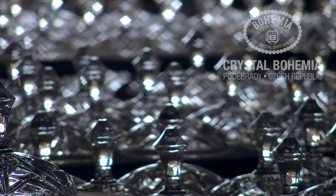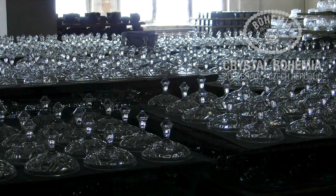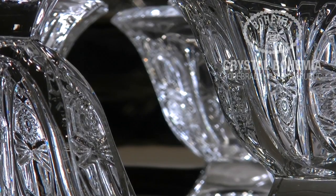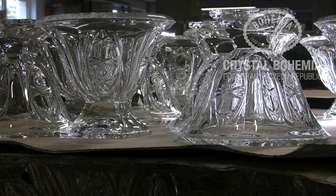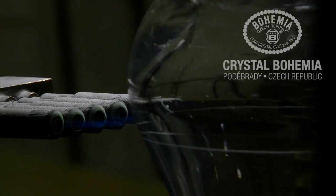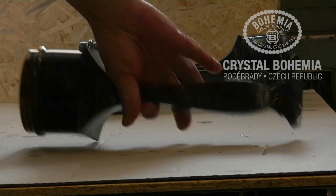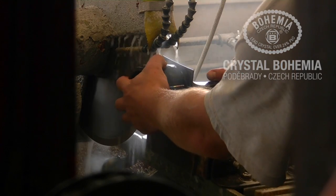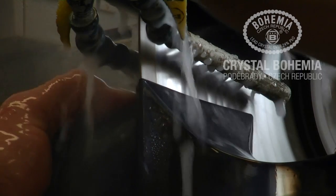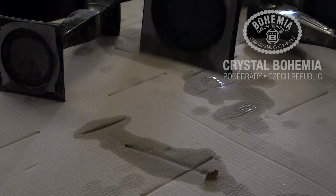But back to the Poděbrady glassworks. It may seem that after going through the annealing layer and checks, the product is ready to go to its customer. But that is far from the truth. The caps from the hand-blown glass products then have to be removed. Crystal BOHEMIA company prides itself on its ability to produce, for each customer, either just one original piece or hundreds of thousands of items according to a single model.